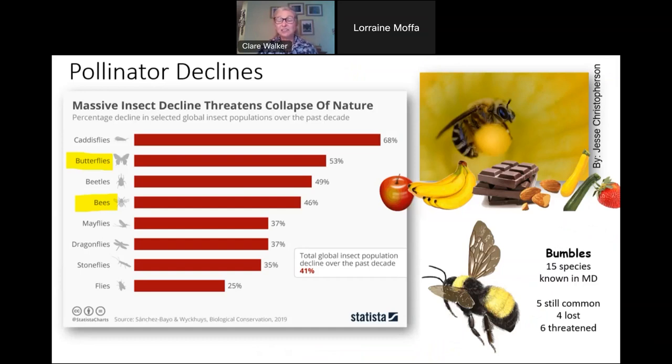The reason a lot of focus is now being paid to what bumblebees, among other bees, are up to is because there has been a noticeable decline in the number of pollinators. There are some pretty scary figures out there. This one, looked at globally, suggests that butterflies have decreased by about 50% in the last decade, and bees by almost 50% in the last decade. Considering so much of our food is dependent on pollination, it's really worrying for our food supplies, but it's even more worrying for the reproduction of all the other plants out there, because they also need pollinators to get pollinated.